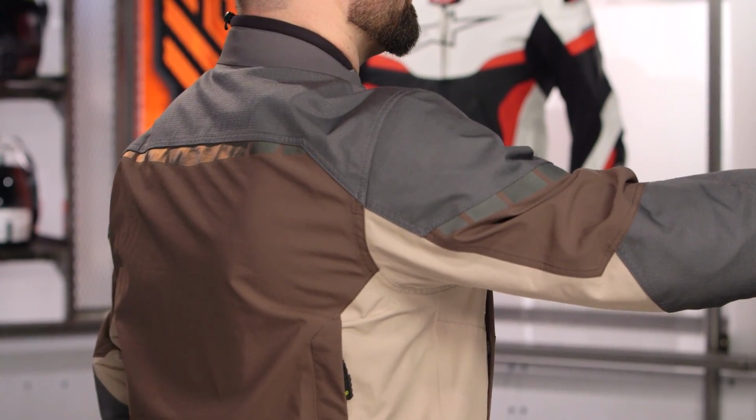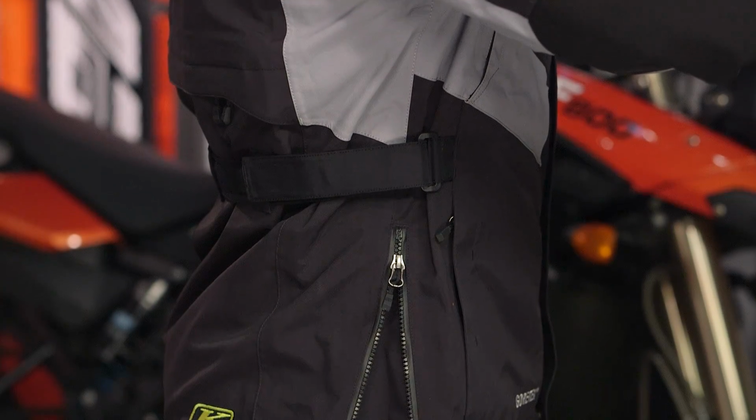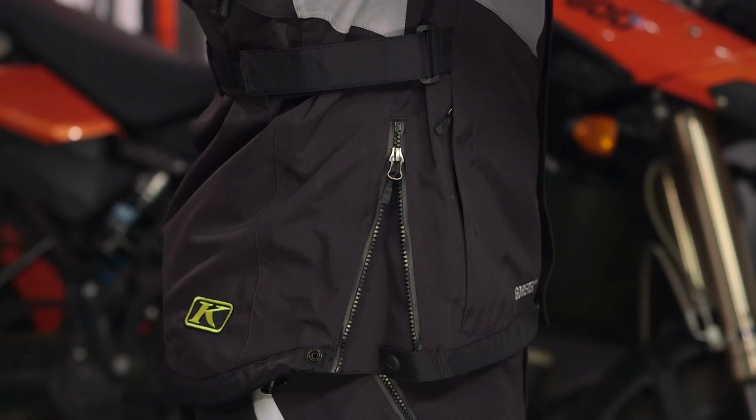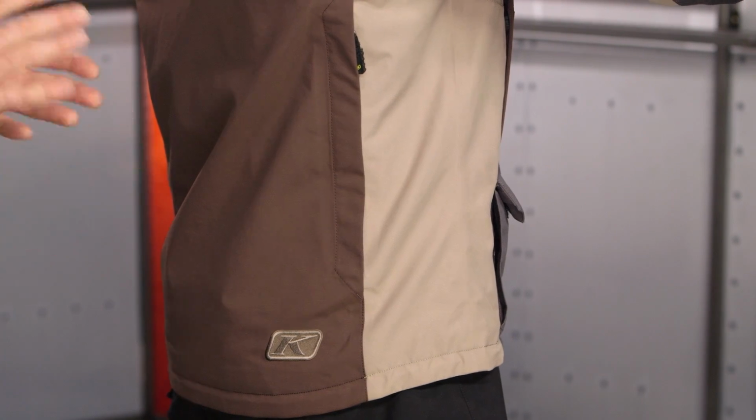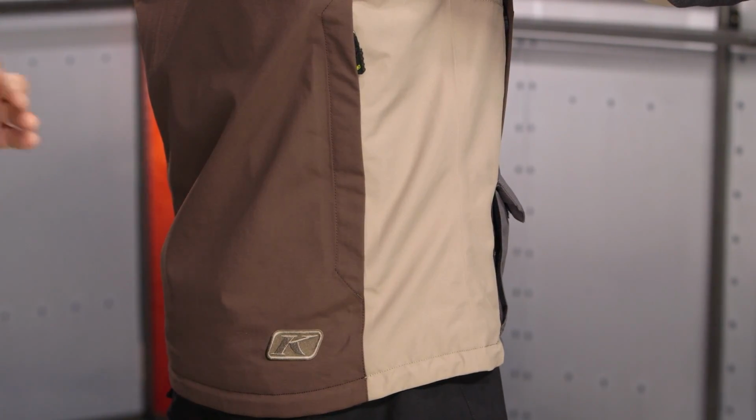So you're going to notice 2 main changes on the side of this if you're currently looking at the Latitude jacket. The first thing you'll notice is they've gotten rid of the waist adjuster. I like this. I wasn't a huge fan of the waist adjuster on the Latitude, and it had a tendency to catch up on me. So the fact that they've eliminated this is a huge plus. Again, keep in mind, they're making this more detail-oriented for the off-road rider, and sometimes simplicity is key.